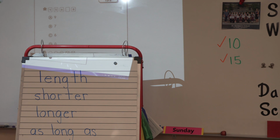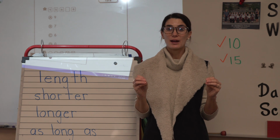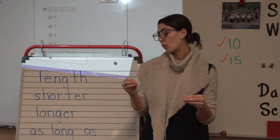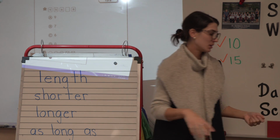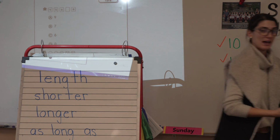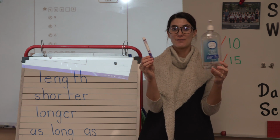We're going to go ahead and compare a few more things. I'm going to hold up two items, and I want you at home to think about which one is shorter, which one is longer, or is one as long as the other. And then we'll go ahead and do our math review page. The first thing I'm going to hold up is our hand sanitizer, very important. Make sure you're using this at home and washing your hands. And we have a marker.